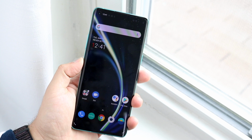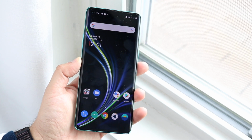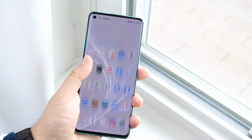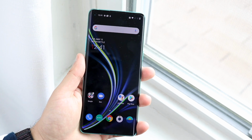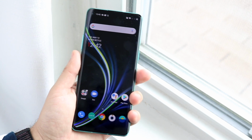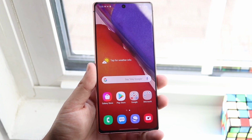You have that 90Hz refresh rate on the OnePlus 8 as well, which is a godsend. That's a super cool feature, and the fact that we got it on this phone is really, really cool. We did get that 120Hz on the OnePlus 8 Pro, but still the OnePlus 8 got that 90Hz, which is really cool. And I think the display on the OnePlus 8 is really, really good. There's really not too much to hate on it.